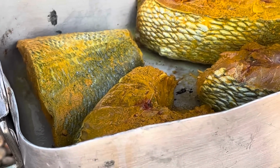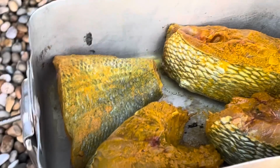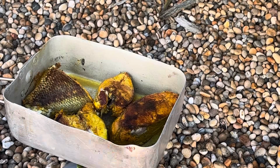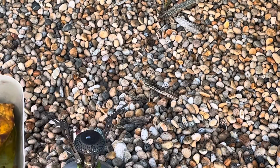Okay, so I've popped the fish in. There we go, we're frying away nicely. So we don't want to cook them here, we're just looking to seal off all the outside. Okay, that should do nicely. Take those out now, put them to one side.